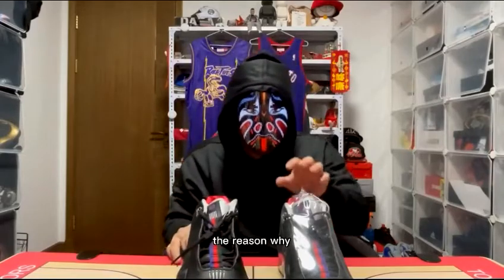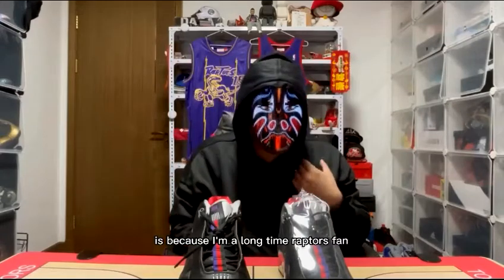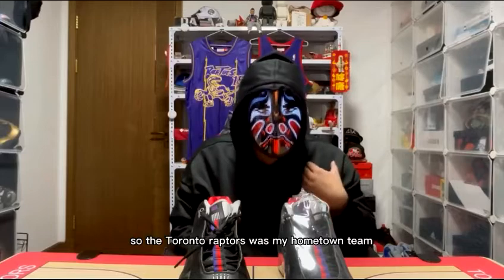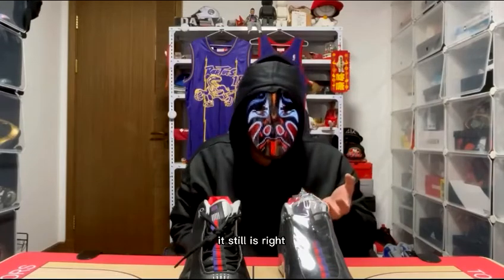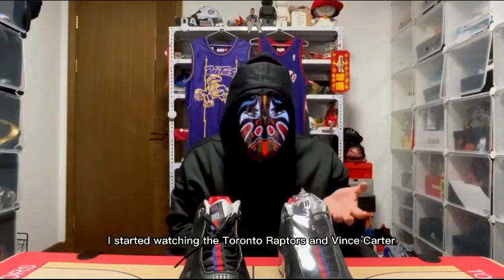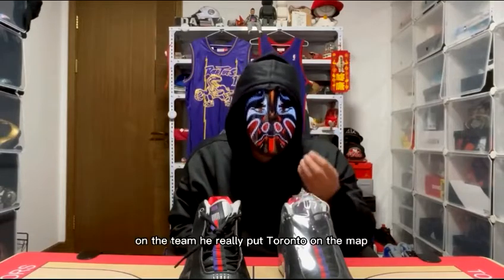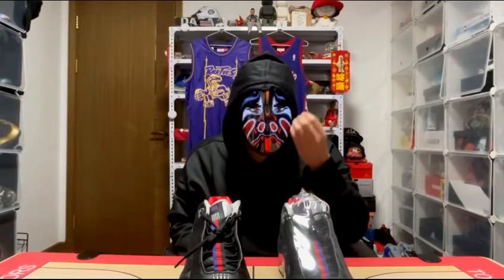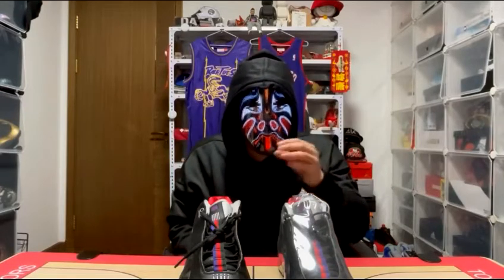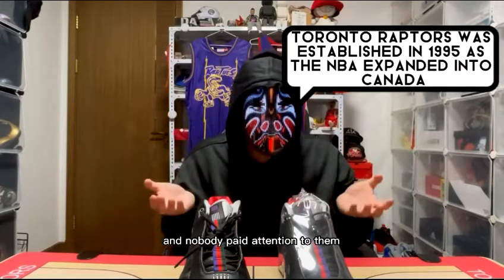The reason why I wanted to have these shoes in my collection is because I'm a long-time Raptors fan. I grew up in Toronto, so the Toronto Raptors was my hometown team. It still is, right? When I first started watching the NBA, I started watching the Toronto Raptors. And Vince Carter was the biggest superstar on the team. He really put Toronto on the map for NBA franchise. Before him, the Toronto Raptors was nothing more than just an expansion team, and nobody paid attention to them.